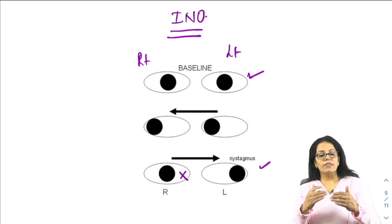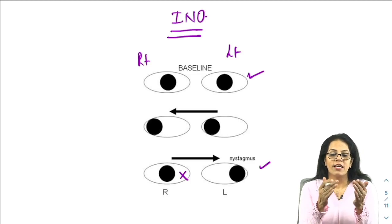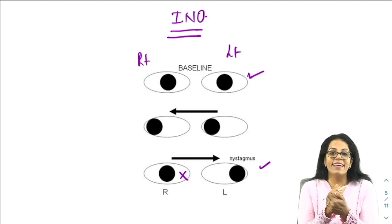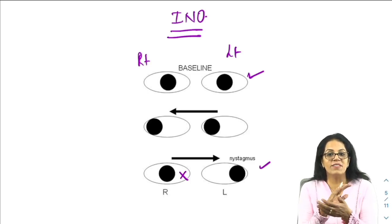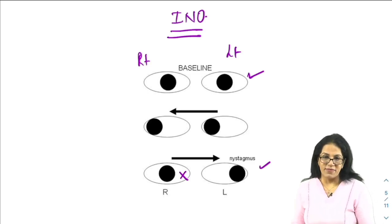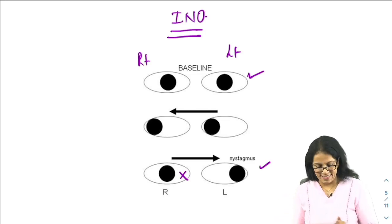We have talked in detail in our previous sessions regarding the horizontal gaze center, PPRF, how it works, what is INO and what is one and a half syndrome. Please revise the previous session so that you are familiar with it. This is how you are going to logically think when you are solving a clinical vignette.